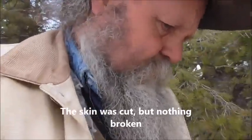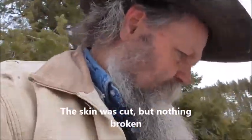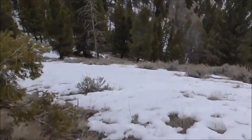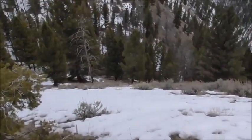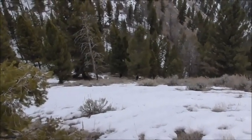Well, his foot was somewhat damaged, but he ran off pretty well. I don't think it'll cause him too much trouble. Should heal up okay and be all right. He went right on down there. Kind of a nice looking coyote. If his pelt wasn't so badly rubbed, I would have kept him.